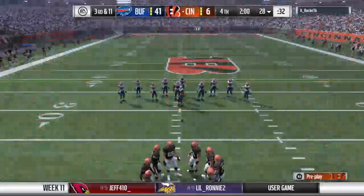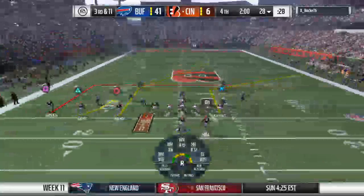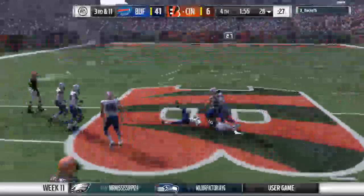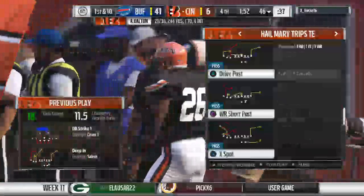And the offense now will try to regroup after the sack on 2nd down. Looks like the defense in press coverage here. 3rd down, a shot here for Dalton. He's got his man, Boyd. He goes for 18 there as the drive will continue.